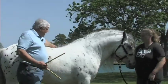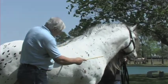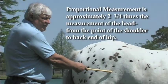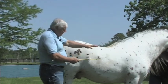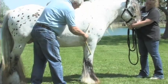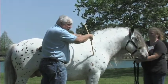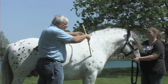Another way for us to use this device is to measure from the point of the shoulder to the point of the hip or buttock area. So we go with 1, 2, the other side of the square will be the front legs from the ground. Let's step him up and get him squared off in the front, please. Good, right there, perfect. We'll start at the ground, measure up, 1, 2, and we'll come up here, and where we come across the top of the withers, we're looking at a very similar measurement of just over 2.5, between 2.5 and 2 3/4 heads.